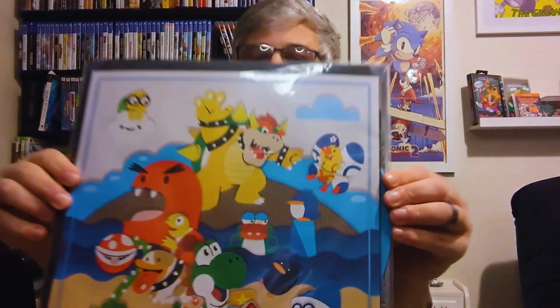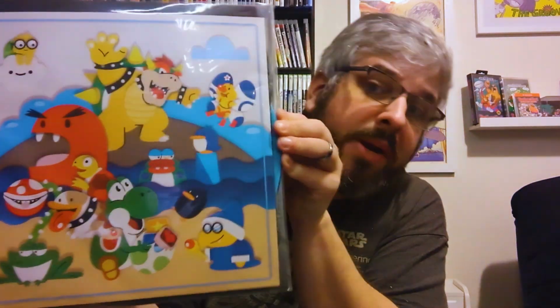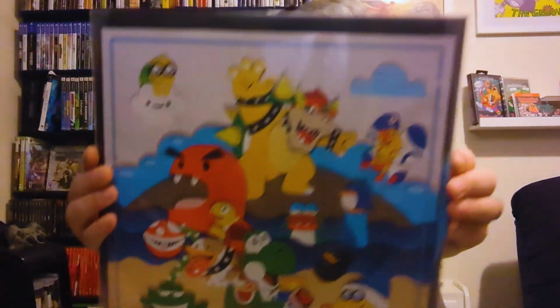But he reached out to me because they were doing pre-orders for this specific vinyl, and my friend James had mentioned that I would probably be interested in it. And that is Tetris Attack, which, for anybody who's not familiar, was a Super Nintendo game, like I said, based off the Panel de Pon series.